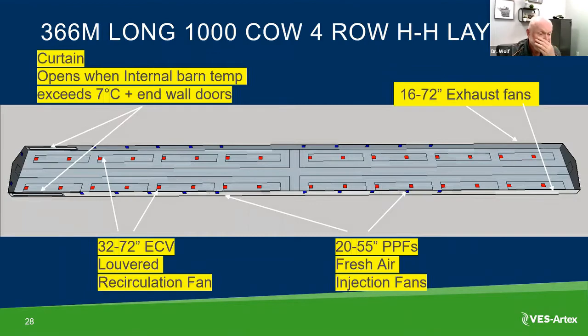So this is just a schematic of the strategy. We have the exhaust fans on the end here. We have recirculating fans placed over the beds. The pressurizing fans are just slightly behind the recirculating fans, so there's enough time for that air coming in to get caught into the zone of influence of that recirculating fan and get that air down to the animal level. And then we have the curtain inlet here that could be the side or a combination with the doors themselves, as a way to bring fresh air in as we get to the higher stages of exhaust rates.